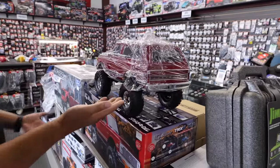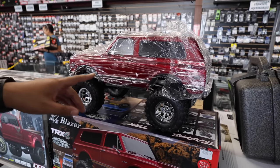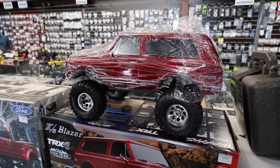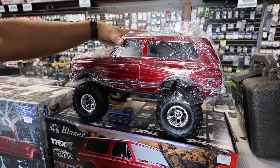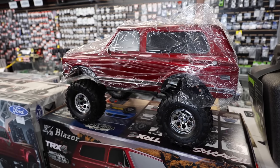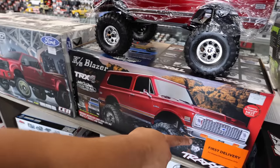So this is the one I just did a review on. I'll put a link in the eye above, but I got the blue one. This is the red. I like the red, not gonna lie. I wanted the blue, I got the blue, but this red, it's like a candy apple. It almost has like a sparkle. Just an absolutely beautiful vehicle. Love TRX4s, needless to say. Oh, this is the first delivery.